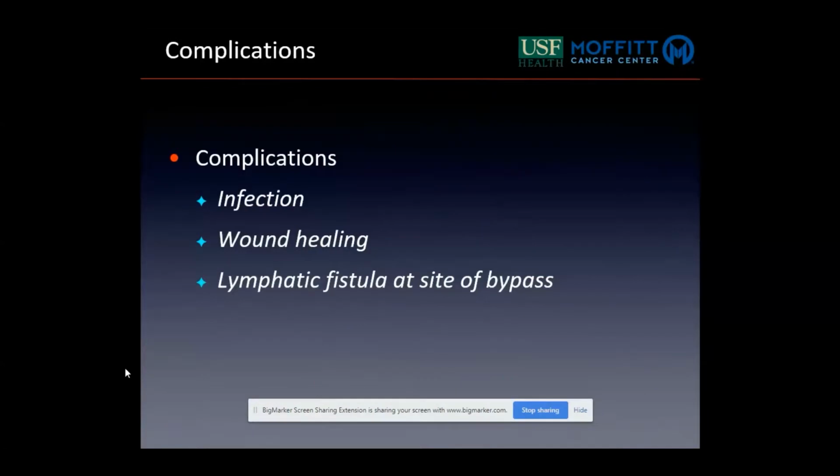The complications are rare. Infection, wound healing issues, lymphatic fistula is reported, but not something I've experienced in practice. Next.